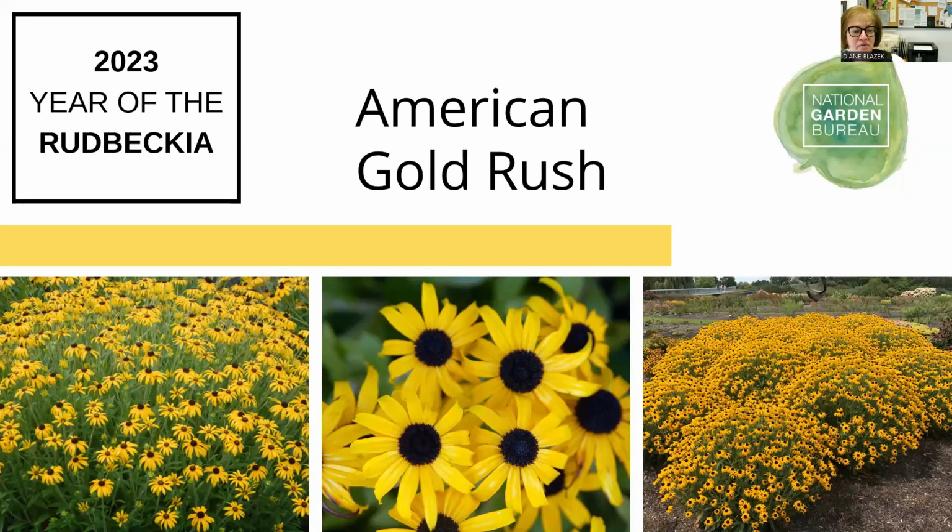And here's one that I wanted to talk about, American Gold Rush. This is not a seed propagated variety. It's a vegetatively propagated variety. This one won the AAS award in 2019. It is a perennial variety and you can see the mounding habit of it. One of the big things that the judges talked about was the disease resistance. It doesn't get the spot on the leaves.